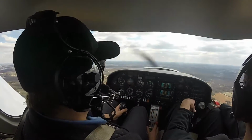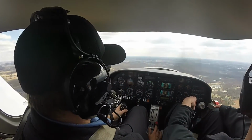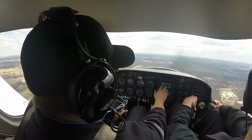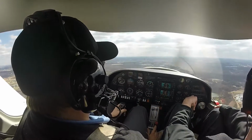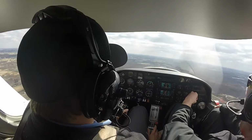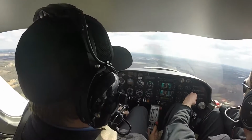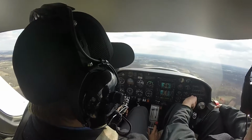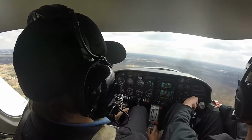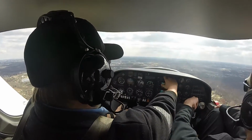DeKalb County, Centurion 4913 uniform is 5 to the west. We'll be entering left downwind for 27 DeKalb. Wind 270 at 6 knots. Peak gusts 13 knots. Visibility more than 10. Sky condition broken at 6,000. Temperature 6 Celsius. Dew point minus 6 Celsius. Altimeter 3035 inches of mercury. Traffic on 58 Zulu is a 4-mile left base runway 27. Smithfield Airport. Automated weather observation 2013 Zulu. Wind 260 at 7 knots.